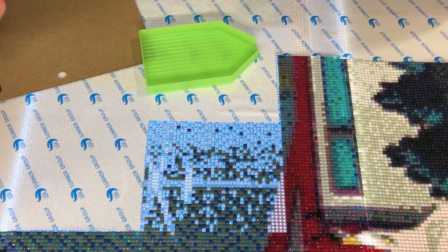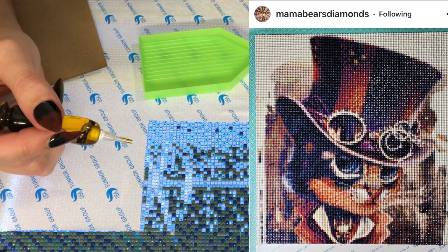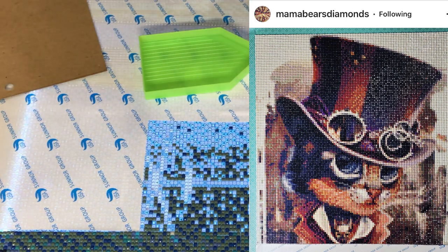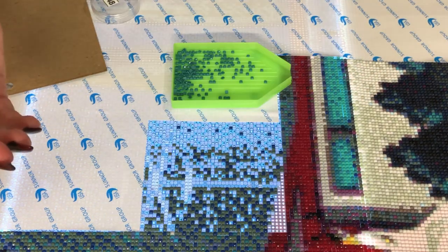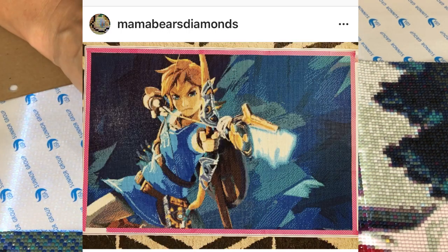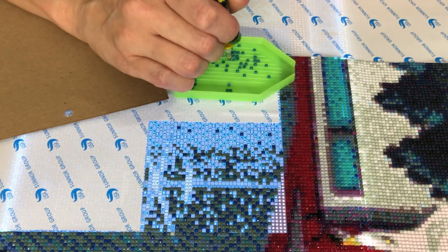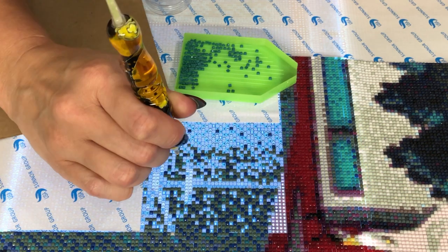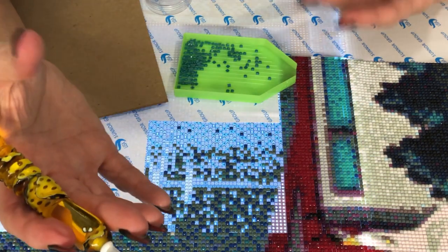Number 3, Mama Bear's Diamonds is doing a steampunk cat. I love the steampunk kitty, but I gotta tell you, I was over in Mama Bear's Diamonds feed and I was snooping around. But hey, that's why it's there, right? And I saw this. Oh my God. And then I saw this. If anything gets me going, it's Link. I've played almost all of the Zelda games. We've spent a lot of time together, me and Link. And then I think you said on one of your posts that you were not inspired to finish your one Link painting. Hey, send it to me, I'll finish it. That is something that interests me that I would like to do. Of course, so many diamond paintings, so little time, right?